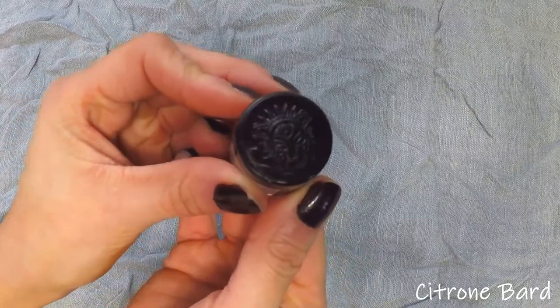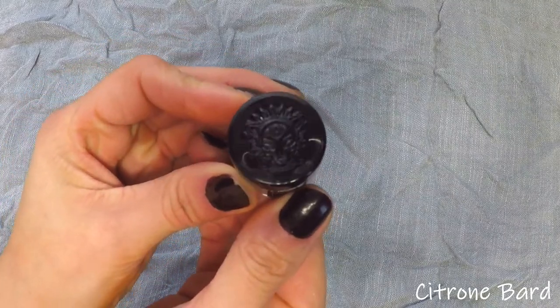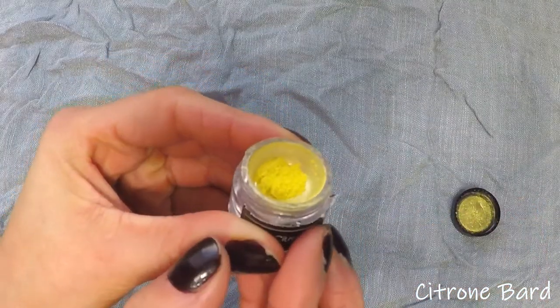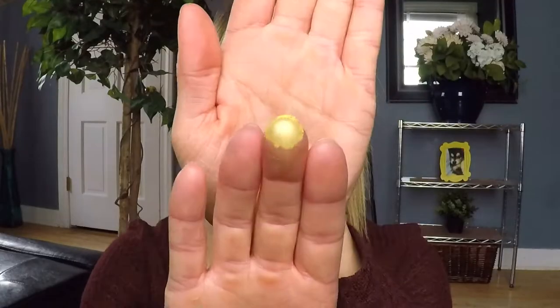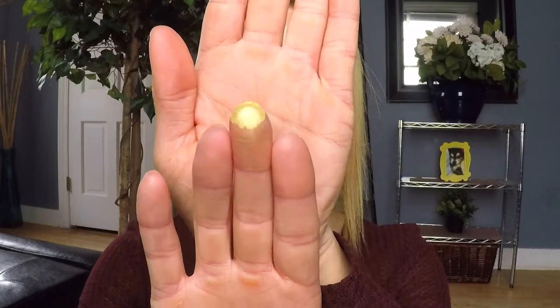It is Citron Bard. It's a jar, and then the lid has this really cool, unique detailing. I haven't played with the loose pigment yet, but it is this beautiful citron light yellow pigment with a metallic finish. It's unlike any other loose pigments that I've ever worked with. Normally when I open a loose pigment, it's pretty messy, but this is really, really finely milled. I'm not experiencing any sort of fallout as I'm playing with it here, but it looks like it can be dusted on for just a really light dusting of this beautiful yellow pigment, or built up. I'm sure if I were to use a mixing medium, it would apply very vibrant.